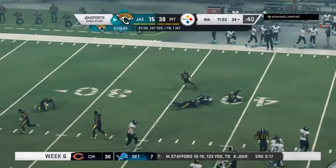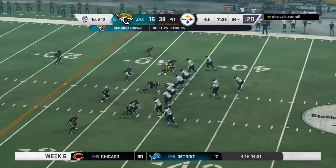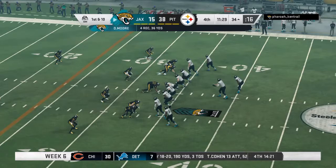In the hands of his receiver, Moore. And there, they'll be inside the 35 now at the 34-yard line. They'll get 3 as the drive continues. It's a first down.